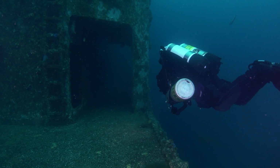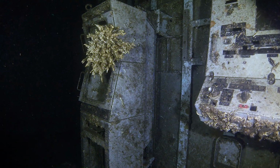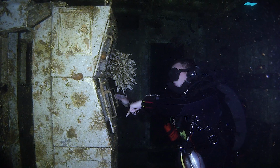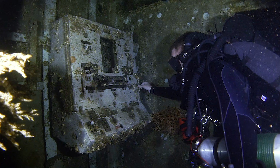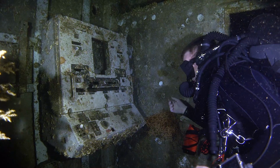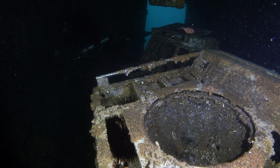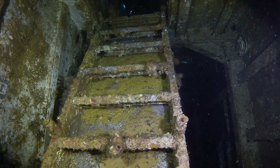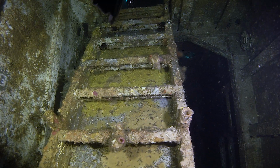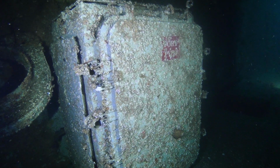Tech divers can really get the benefit out of the Adelaide. The depth and the intrigue is there for them to be able to take the time to go all through the ship. They can start at the bottom, in from the sand into the engine room or the laundry room, work their way up and go into various compartments and rooms and spend quite a long time there.